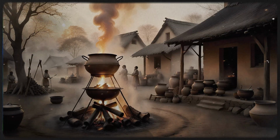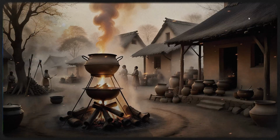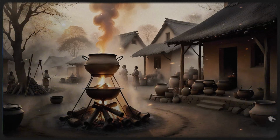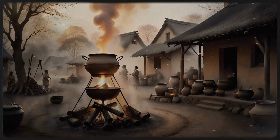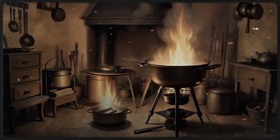Among the Tuareg nomads, sand clocks marked the passage of time during long desert journeys. These subtle devices, filled with fine desert sand, helped travelers keep track without the need for cumbersome mechanical clocks. It's an invention born of necessity and environment, quietly guiding footsteps across shifting dunes.